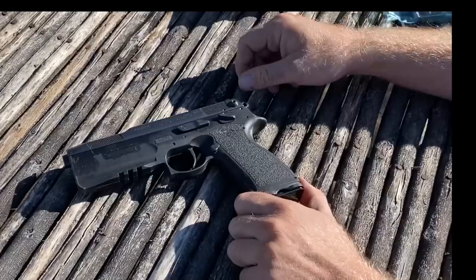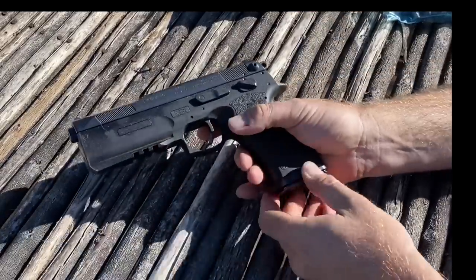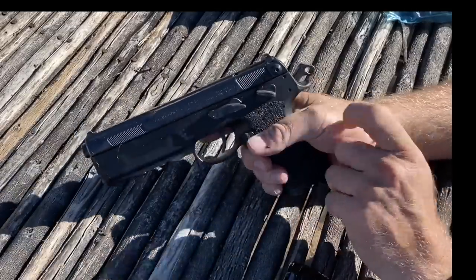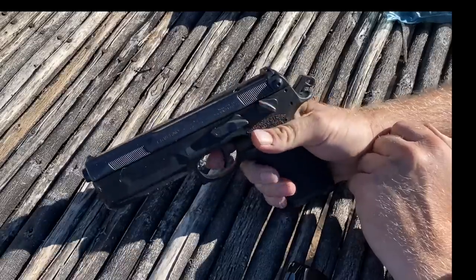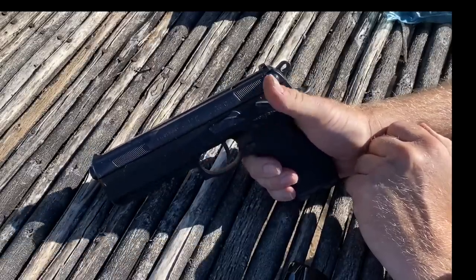So first let me take you through the basics of the handgun. It's pretty traditional in most of those regards. We'll take the magazine out, of course, and we'll make sure that we're clear, which we are. It is a single action gun with a standard active safety. Safety's on, can't be fired, safety off, can be fired. Trigger is quite excellent, actually. Really good trigger.